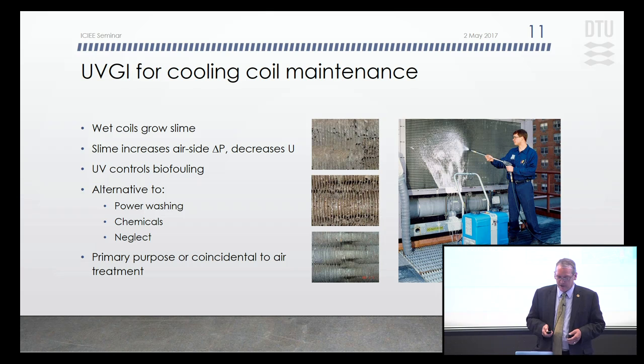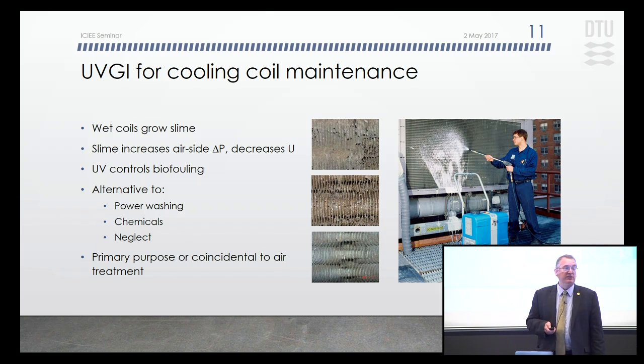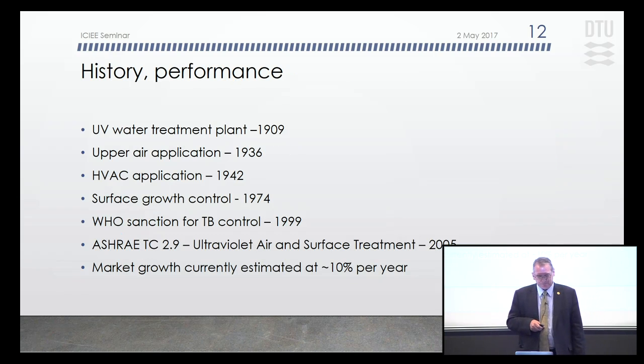So this can be done either as the main purpose, which generally requires less power because you're irradiating a stationary object, or it can be done coincidentally to air disinfection, which requires a larger system.